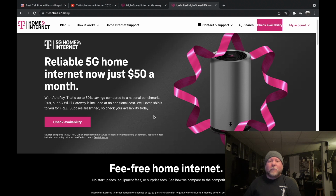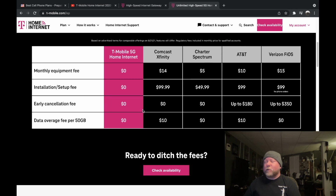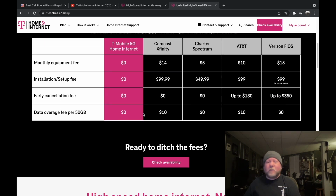And if you want to find out if it's available in your area, all you got to do is click on check availability or even call. And if we tab down here, it shows you a couple different things right here with the fees and stuff. There's no setup fee, no cancellation fees, no data overage fees.